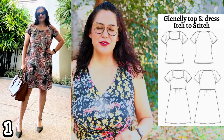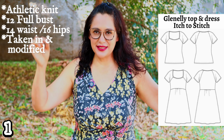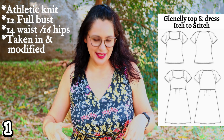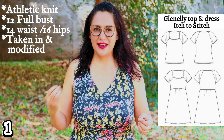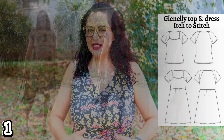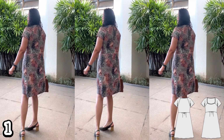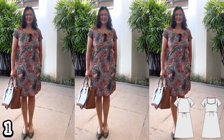I have lost a little bit of weight since the time I made it, and so there was a point last year where I just unstitched the side seams and decided to take it in. And when I was doing that, because I had chosen an athletic knit that was quite heavy, the gathers around here, the middle, I found looked bulky. So I decided to just let go and eliminate all those gathers. So my dress turned out pretty simple. There's still a bodice seam here in the front and the back.